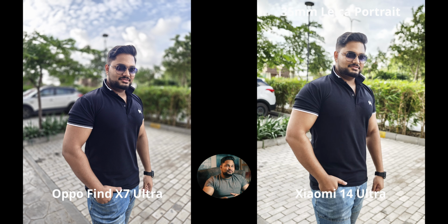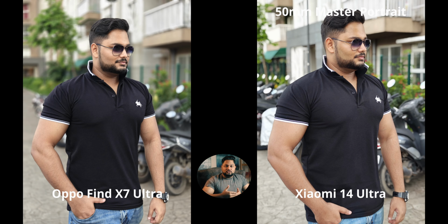The Xiaomi, again, this is looking really nice. I usually end up complaining about the way the Xiaomi's portraits turn out, but it would appear as though things have changed. They've taken a turn for the better, because even with Leica portraits, I half expected it to just blow out everything in the background and also like half of my face, but no. It is definitely living on the edge with the high contrast look, but it looks good. If you don't like high contrast, go for the master portraits. As you can tell, it looks really nice.